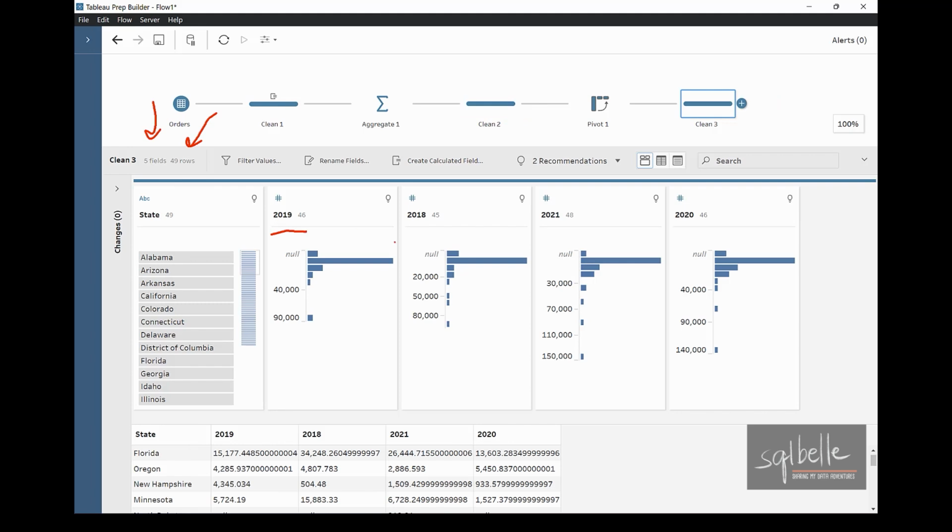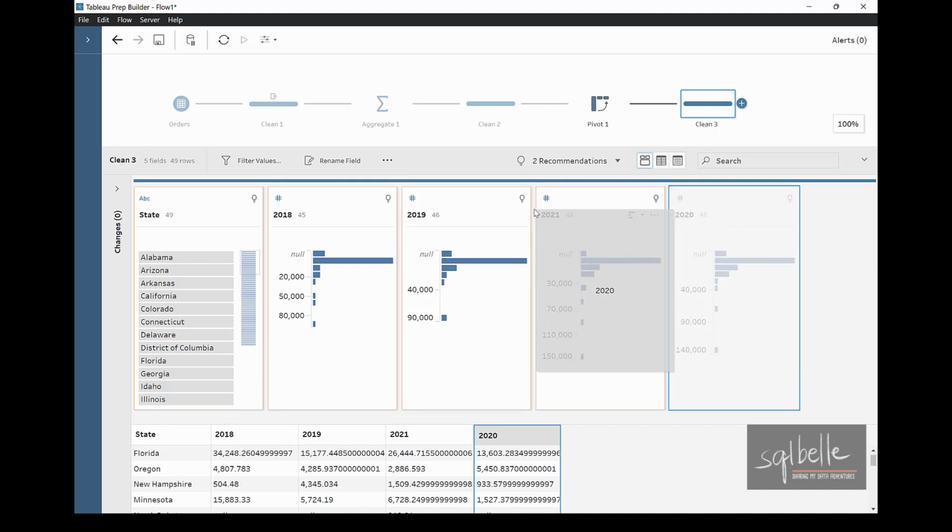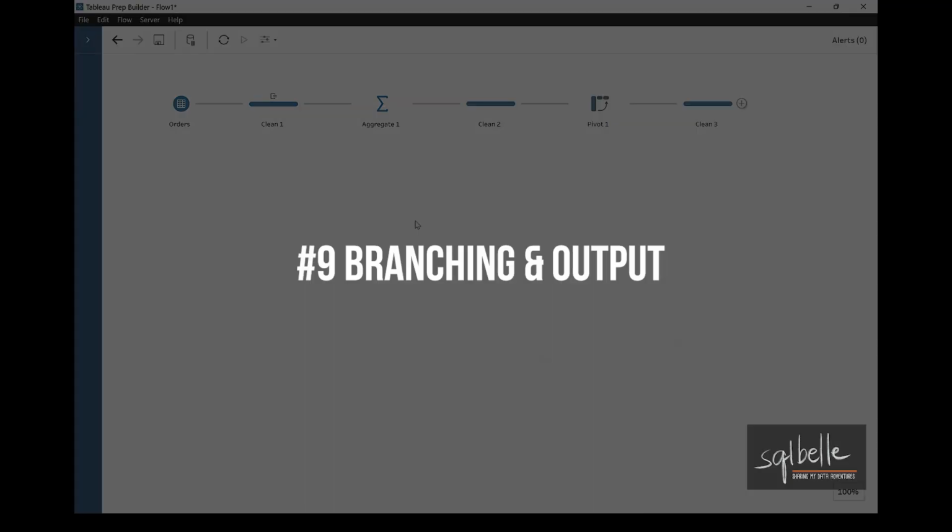You have 2019, 2018, 2021, and 2020. And we probably just need to rearrange all of these cards. So 2018 first, 2019, 2020, 2021. There you go. Sometimes we need to branch off at a certain point in our transformation or from a certain point in our flow. The good thing is Tableau Prep supports branching.